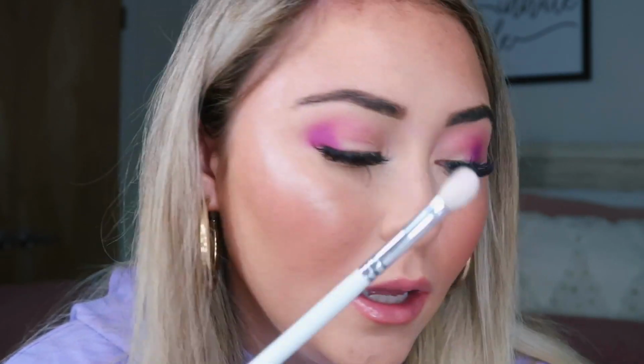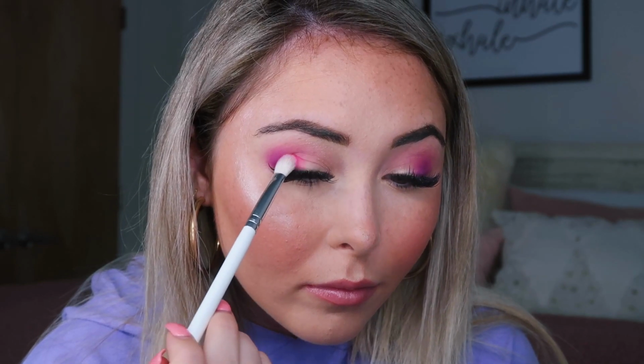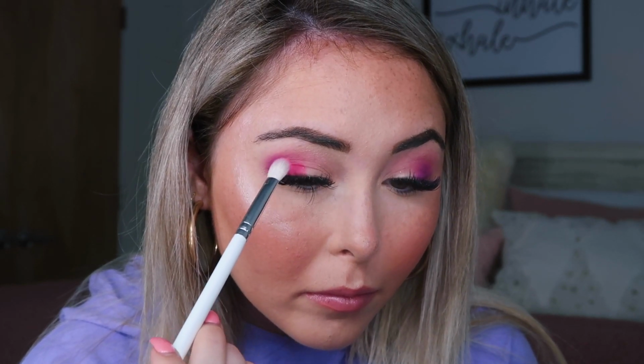I think honestly, I'm gonna go into pink now, just because I think it'd be a good transition from purple to pink, and then maybe blue. I'm not really sure. I'm kind of freaking out, not gonna lie. We're just gonna go for it. So I'm gonna be going in with the shade Bubblegum, which is this hot pink right here, on that same brush, and just gonna stamp it. Doesn't look too bad.